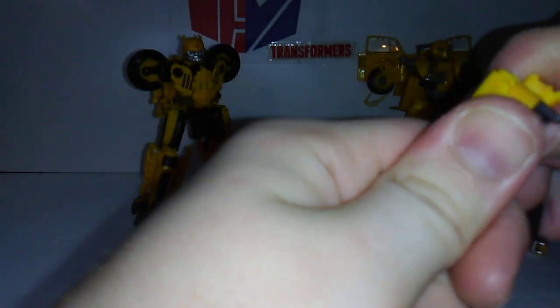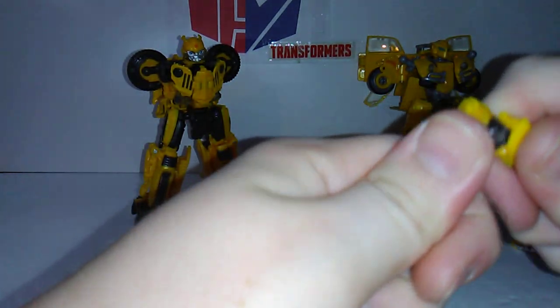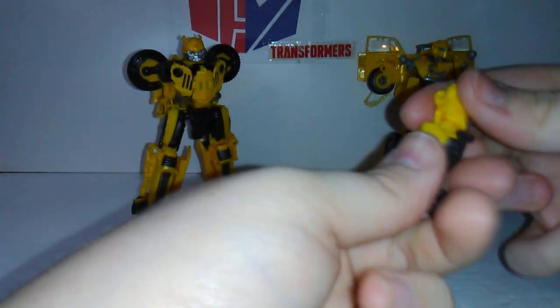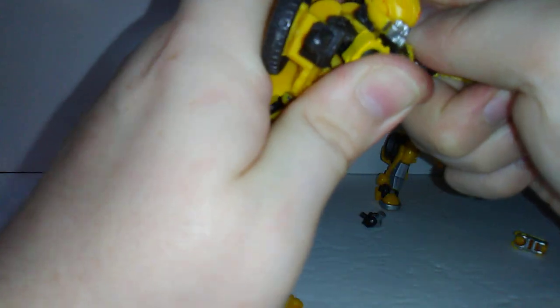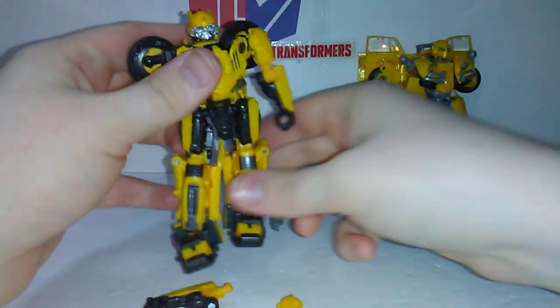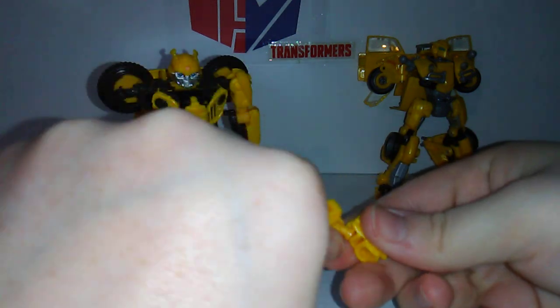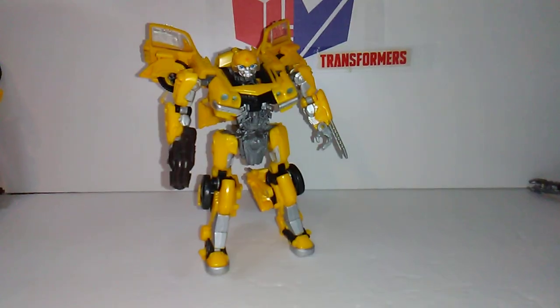But there are a few other parts that you can use on other figures, like the head. I think you can use it on the old Camaro B. I'm not sure, so let me pop these back on, and I will try that out. I'll be right back whenever I get done.